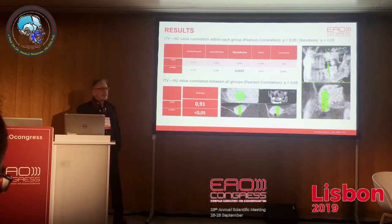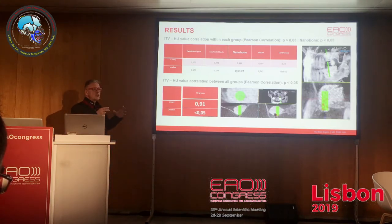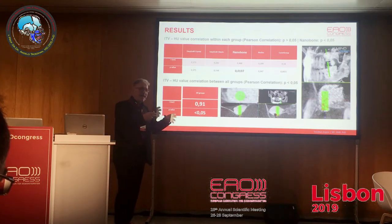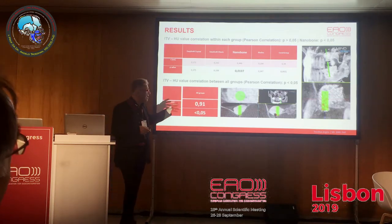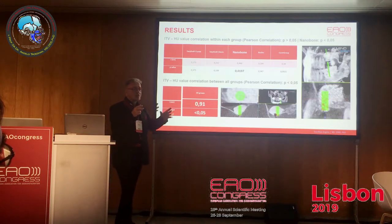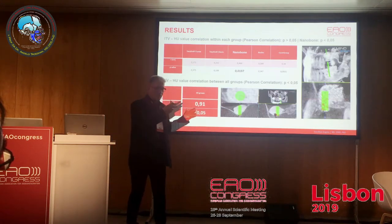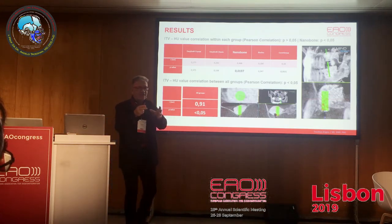When we speak about the correlation between the insertion torque value and the calibrated Hounsfield values of bone density, we see that within each group there is no significant correlation between the insertion torque value and the Hounsfield values, except in one group, which we call the nanobone group because it's nanocrystalline hydroxyapatite. That means that if you measure 500 Hounsfield in the pre-surgical CBCT, you cannot correlate a precise insertion torque value, like for instance 25 or 26 Newton centimeters.